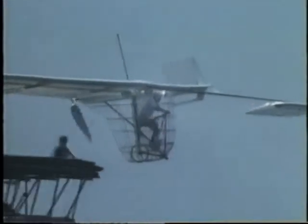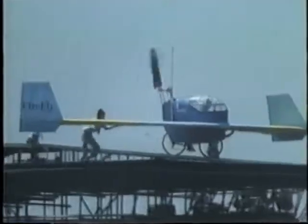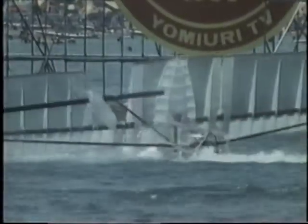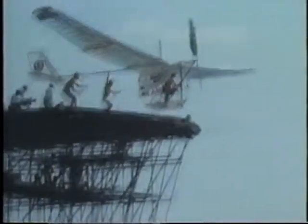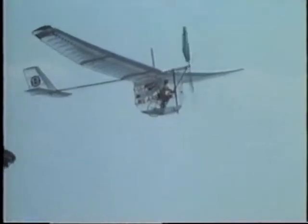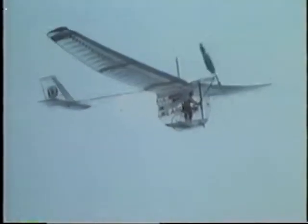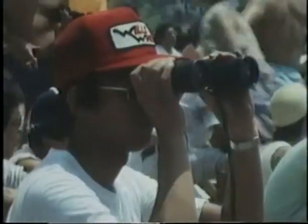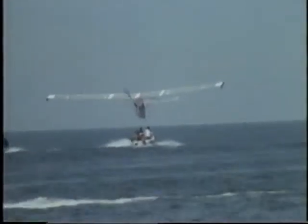The final class was for true human-powered machines. Some of these did get airborne, but controlled flight proved a problem. The winner, however, looked well capable, at least for a time, of crossing the Pacific Ocean. But he too eventually ran out of pedal power.